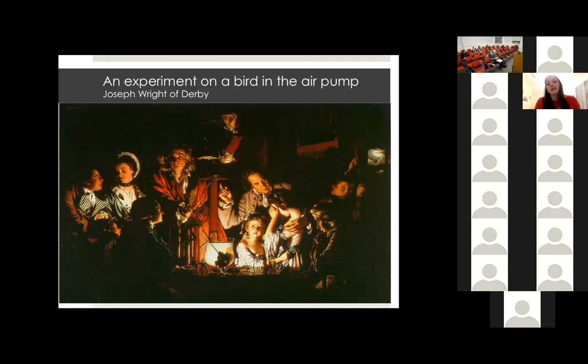And you can also see that there are a lot of different people that are feeling a lot of different things. The aesthetic nature of the response that they're having is very diverse, from complete awe and fascination to quite terror and horror and wanting to just move away, not to see what's going to happen to this poor bird in a few minutes. That captures a really important aspect of experimental practice.